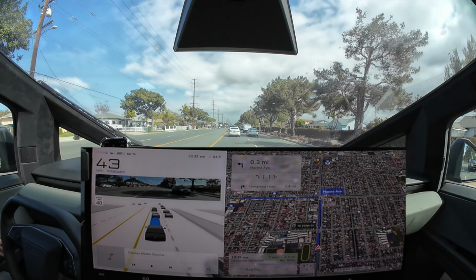So this is what I call FSD accelerated. And if you want to have the safety and you want to have the speed at the same time, this is kind of the best of both worlds. You do have to get involved a little bit. However, it's not a lot, considering that the car is still driving for you, it's still signaling for you, and then it's going to turn for you.